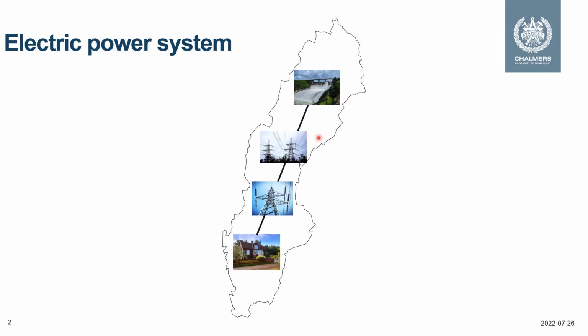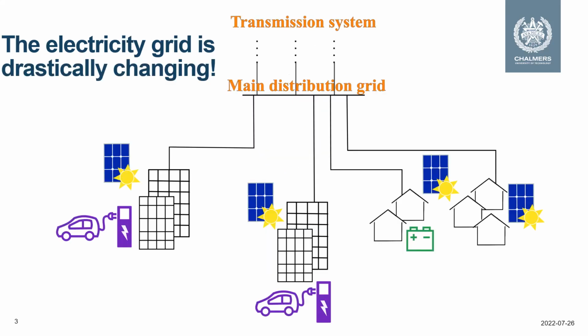And there you have the electric power system: generation, electricity grid, and consumption, where the electricity grid is divided into the transmission system, as it is illustrated in here, and the distribution system, where the grid is divided further into electricity lines that transfer smaller amounts of energy to each of the homes here, to each electricity customer.